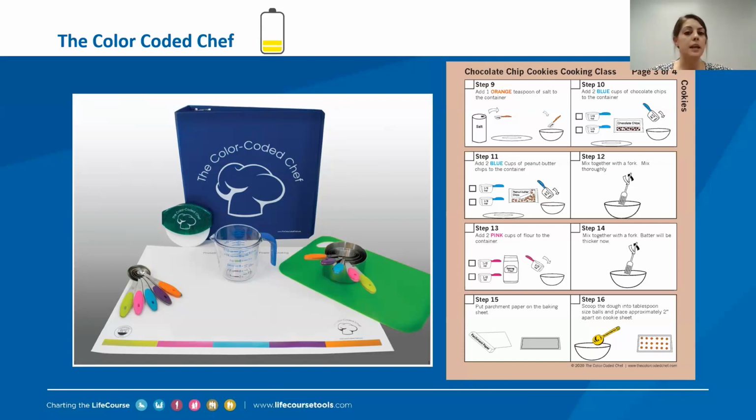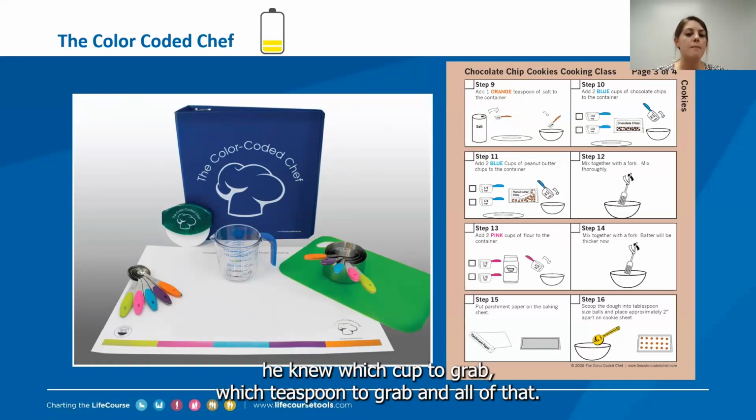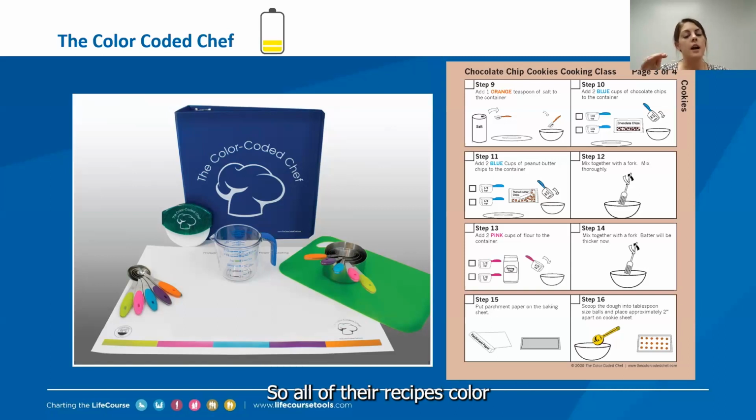So again, like my brother, he has difficulty reading a recipe. We made pizza muffins actually using this kit. So he was able to do everything pretty independently by basically going with the color coordination. He saw that the green was 1 cup, so then he was able to measure 1 cup independently. And he knew which cup to grab, which teaspoon to grab, and all of that. So all of their recipes color coordinate with their measuring cups and teaspoons. So they're just a really cool company for that.